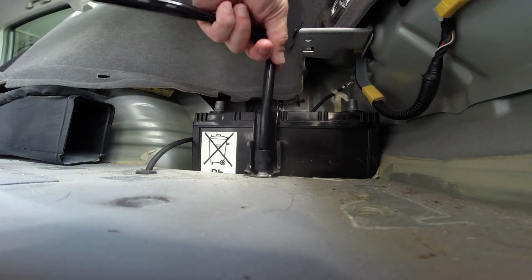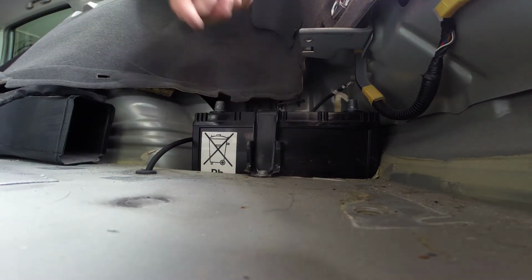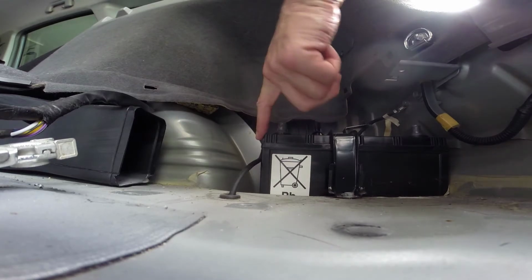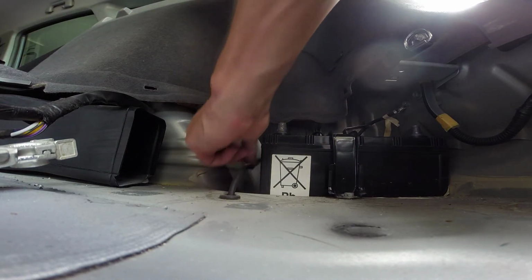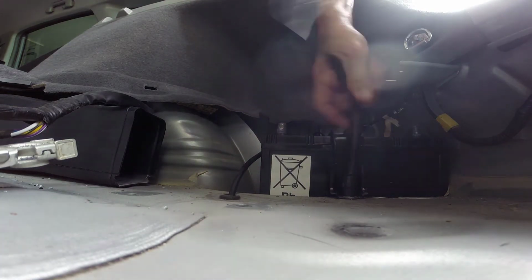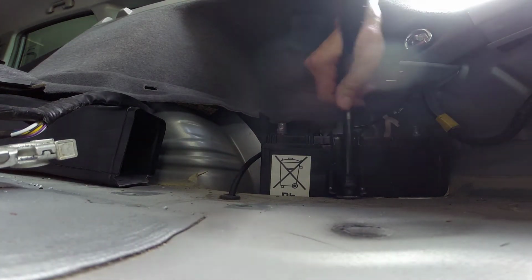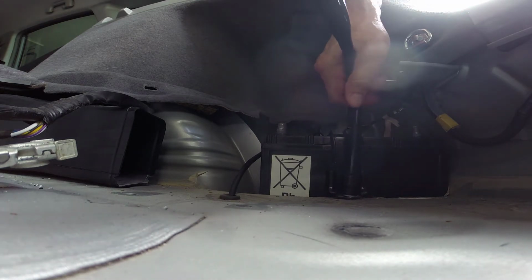So again, we're dealing with 10 millimeter bolts for the hold downs. Oh, let me point this out. This is the venting tube for the battery. Just pull that straight out. Okay, you'll be reattaching that with your new battery. So with this hold down clamp, you have a 10 millimeter bolt on one side and 10 millimeter nut on the other.